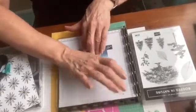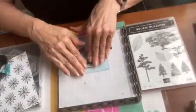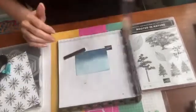So what I'm going to do is position my trees about right there. And then I am going to press in. And this, I got rooted in nature. This is a clear mount rather than the cling mount, which is what we have now. Cling mount definitely clings a lot stronger, but I think I'll be okay.